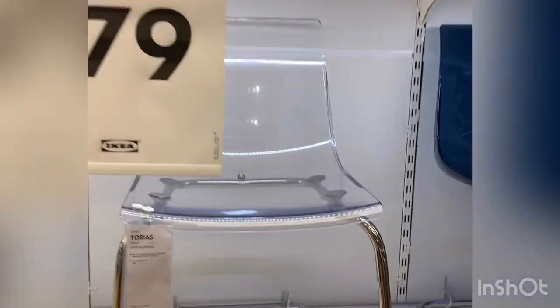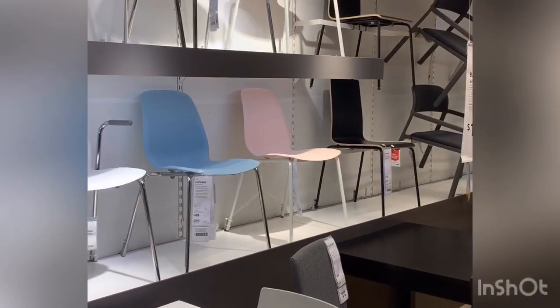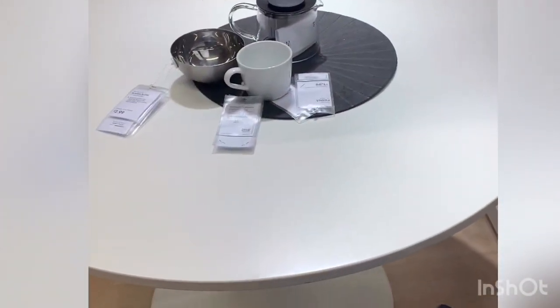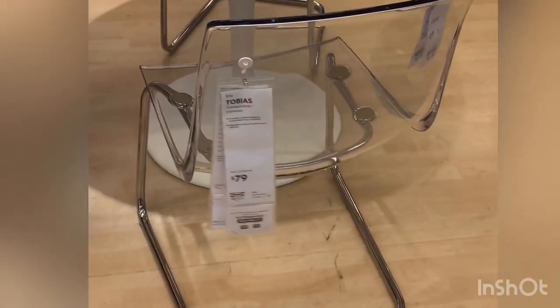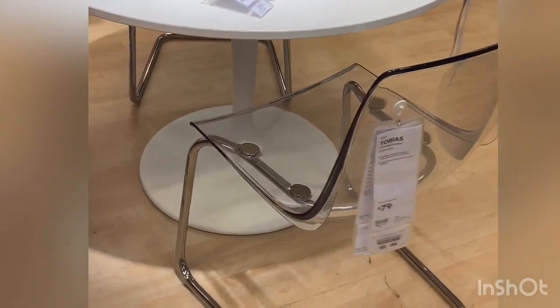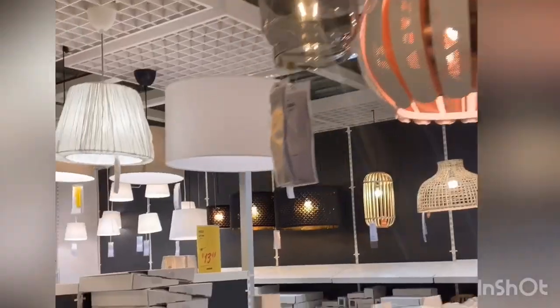Now I'm in the chair section looking at chairs, and I'm obsessed with ghost chairs. I love them. Compared to where you would get ghost chairs somewhere else, IKEA's ghost chairs are pretty affordable at $80. But I haven't decided which color I want, if I want clear or the blue one. But I'm definitely getting one of these. I just have to decide the color. If you want to find out which color I end up choosing, make sure you stay tuned for the dining room reveal. But this is super cute. I love them. Anyways, moving on, you'll see that I'll put the chairs next to each other so I can get a better look at which one I'm going to go for. But at this point, I kind of have an idea which one I'm going to do.